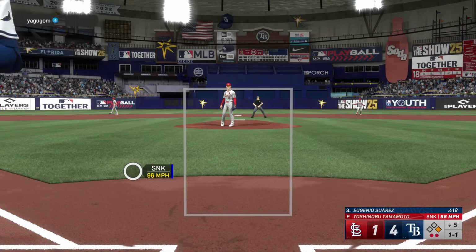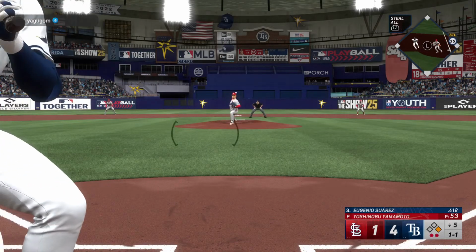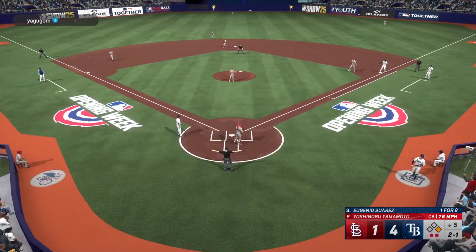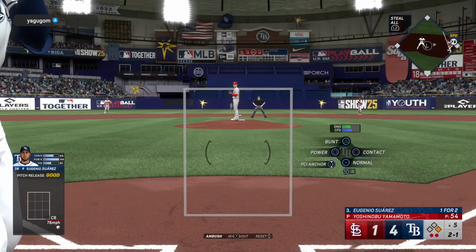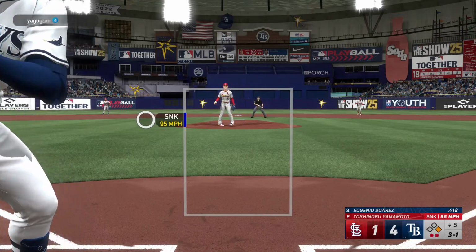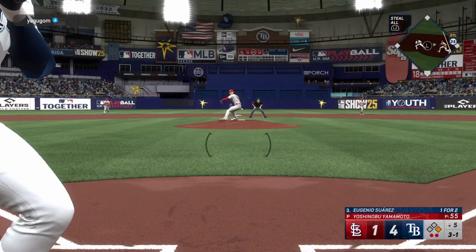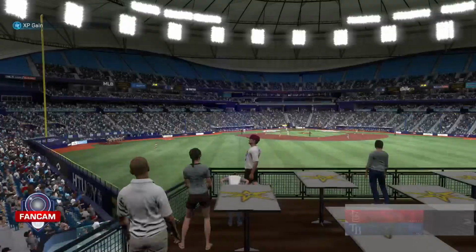Inside, ball 1. Missing inside, and it's 1-1. In the dirt. Inside. 3-1 now. Chris with that distraction and a speedy guy at first. He's in a favorable hitter's count. Hauls it in to end the inning.